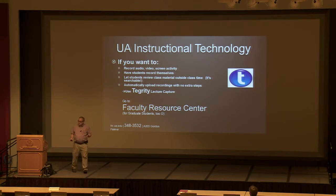Now, that's cool. But the real magic beans part of Tegrity to me is that your students can then search these recordings based on the text that is in your slides. So if I was making a recording of this, and later you were reviewing it, you could type in the search box Tegrity, and Tegrity would search, find this slide, and take you right to that point in the recording so you could review that. I think that is really cool. Kevin Halbrook is our direct Tegrity support person in our office. And again, we'd love to see y'all at a workshop specifically to talk about Tegrity.